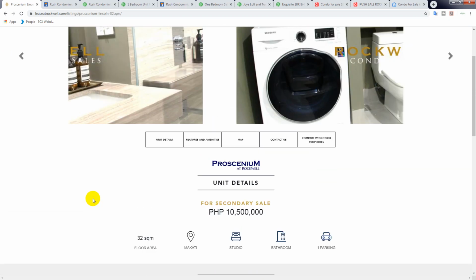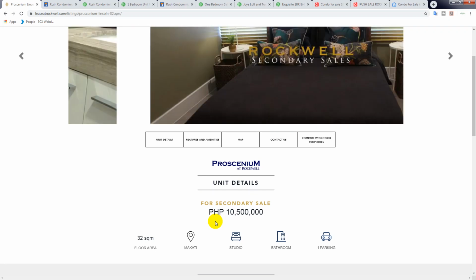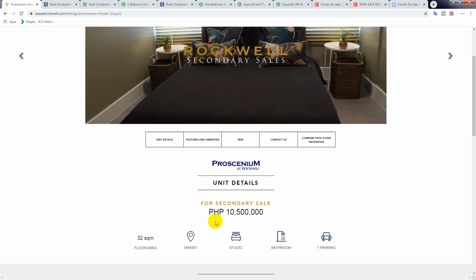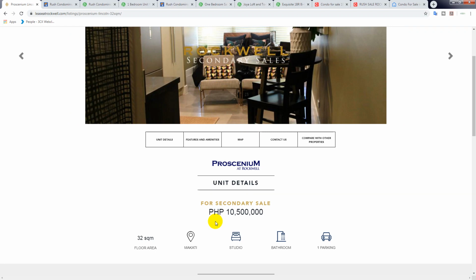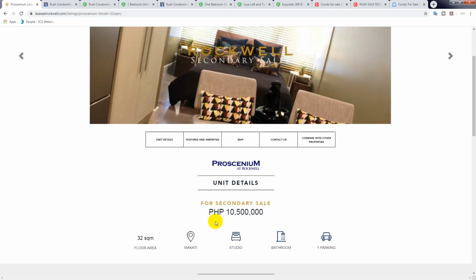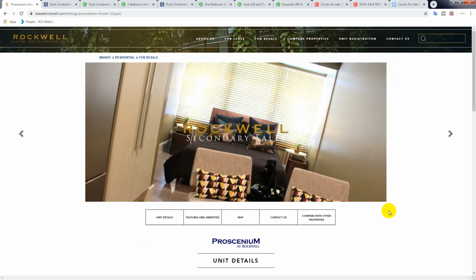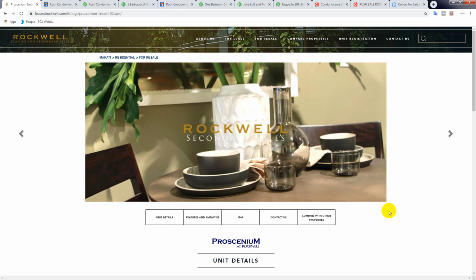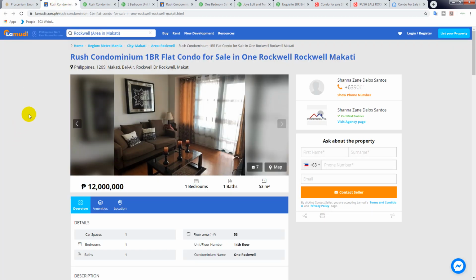Here's one other example before we get started. This is 10.5 million peso. It is big money, guys, big money for 32 square meters. So actually that's 328,000 peso per square meter. Yes, that's what these properties sell for, and they've always been expensive, and every year it just seems that prices go up and up and up with Rockwell. Anyway, without further ado, number 10.